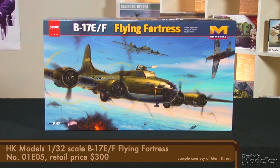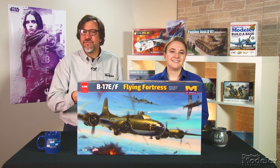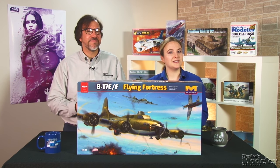Starting with HK Model's big, beautiful B-17. This iconic bomber is represented here in 1/32nd scale, which makes for a seriously large model. Finished, the wingspan on this sucker is going to be 39 inches. So clear some space on your shelves after you clear the workbench to work on it.